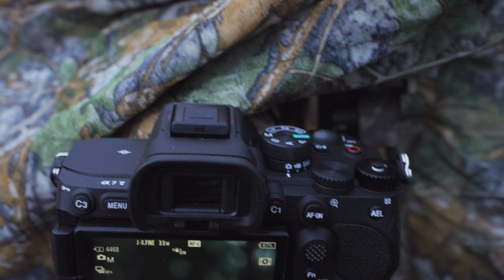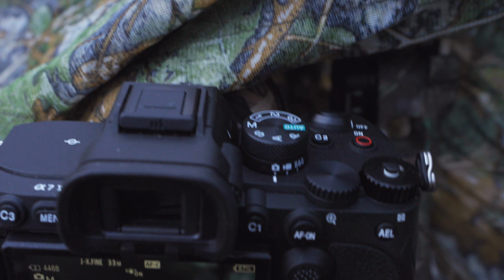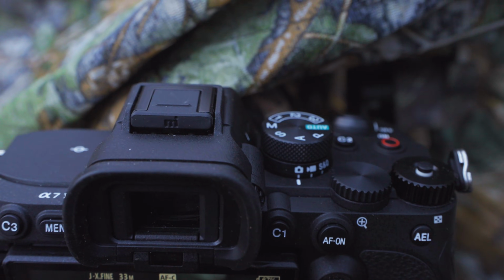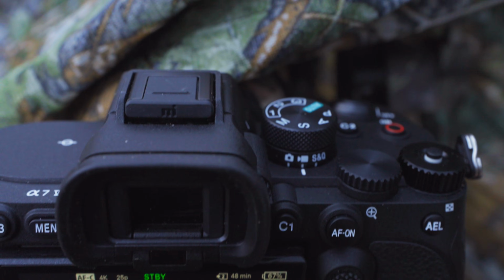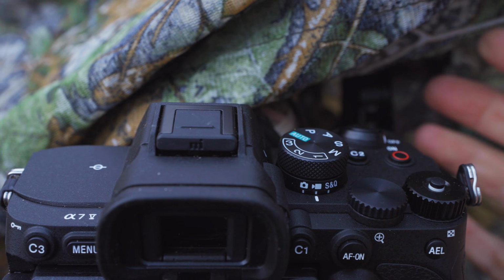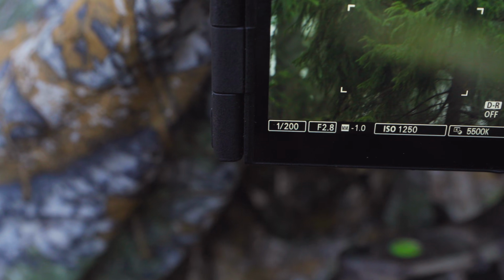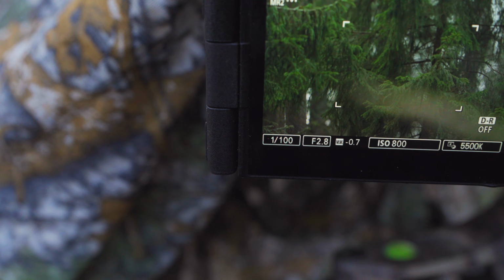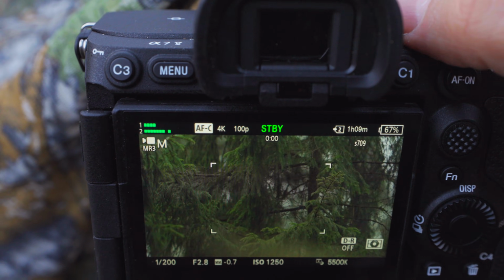One thing I've been thinking of that I prefer with the A7 IV compared to the A1 is that here, when I switch between video and photo, I simply do this and then I go to number 1 for 25 FPS, 2 for 50 FPS, and 3 for 120 FPS. You can see the settings change accordingly. So we have 200 and we have 100 and 1/50 depending on what you're shooting.